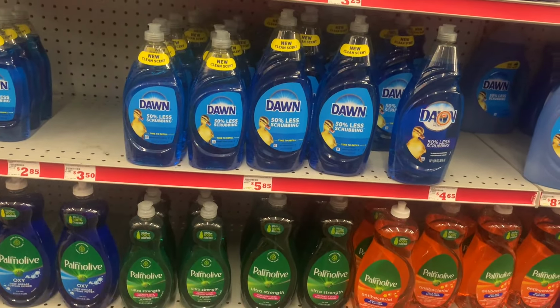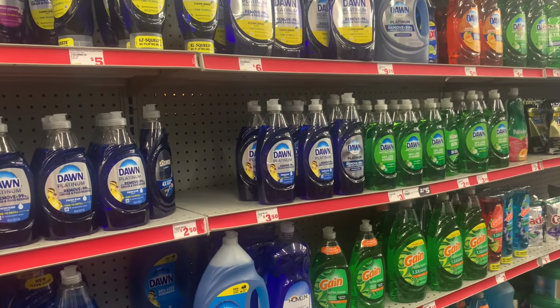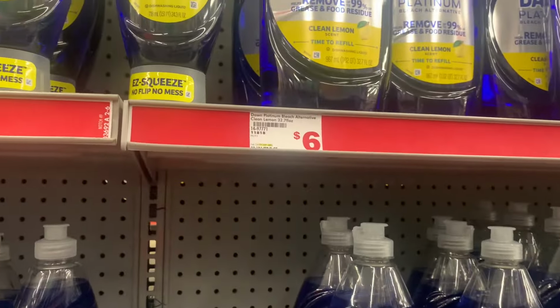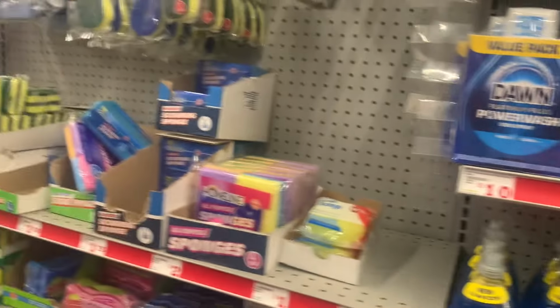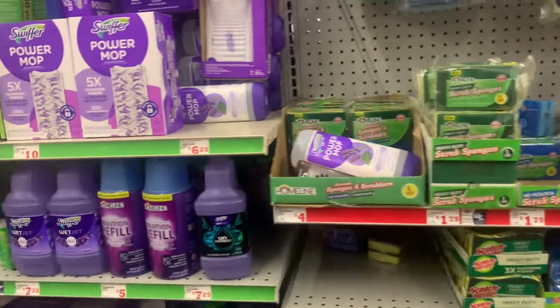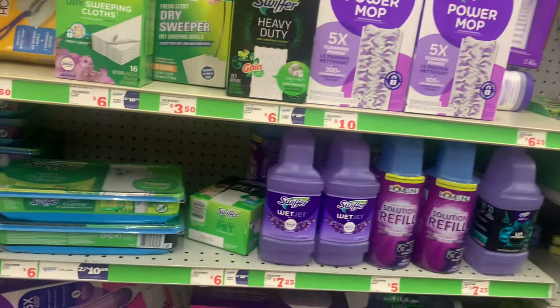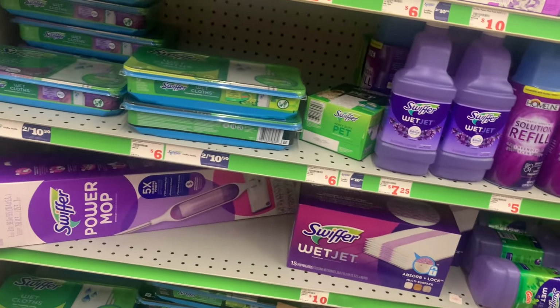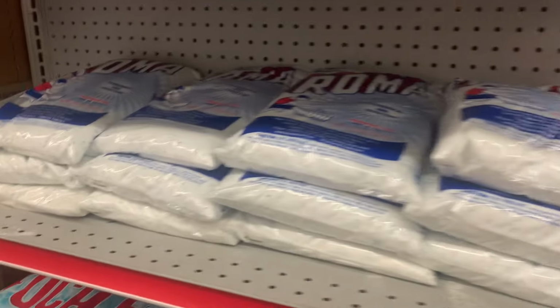Cause I see a lot of people use Dawn. Yeah, a lot of people use Dawn. That's not bad, Dawn Platinum, big old bottle for $6. But pay a little more for name brand than a lot more for generic, you know. Nope. See, I don't see nothing over here. Oh, they got it for the car. I think I'm gonna switch.